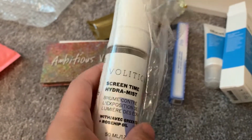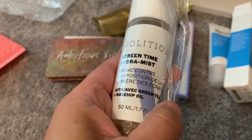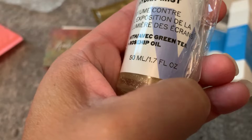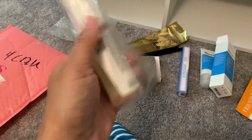And our last item, ooh, nicely packaged. Volition Screen Time Hydra Mist with rose hip oil and green tea. It is 1.7 fluid ounces, same as that. So this is very nice. I like that they put it in this packaging because you can see there's like some condensation here. And the lid was not on, so it probably did spill, which would make for a bad time.